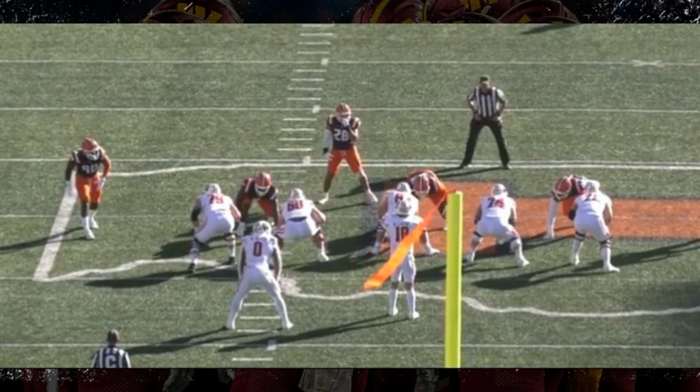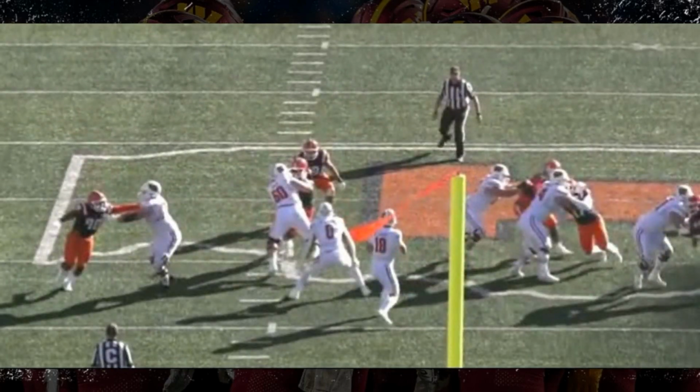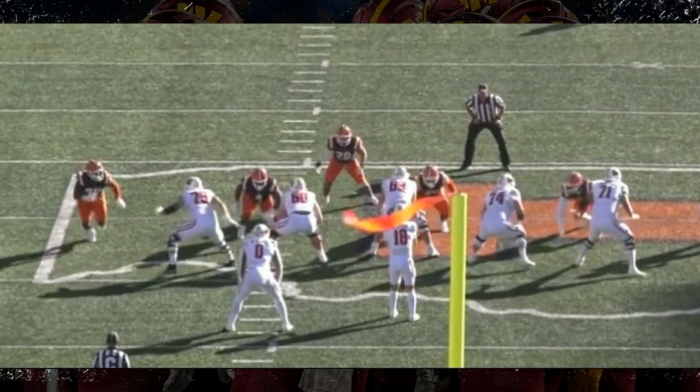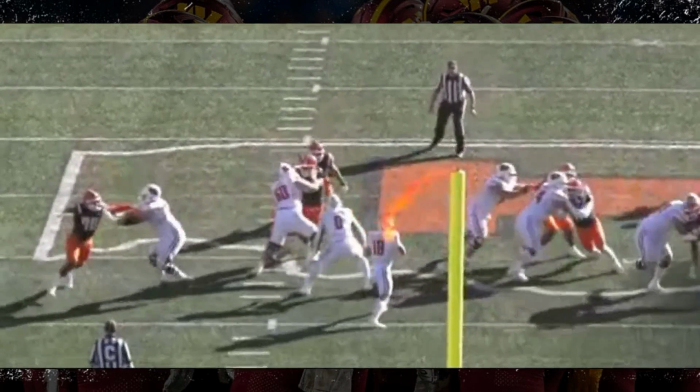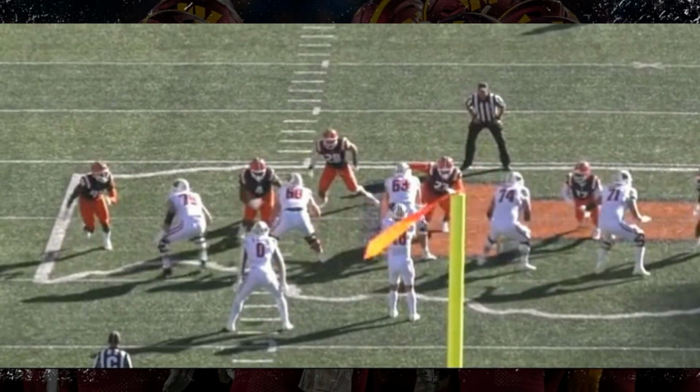Okay, so now you're looking at him as a 3-tech. This isn't a pure power rush, but you can see the upper body play strength in terms of how he controls an engagement, right? Now, you saw what he did to the right guard, 74, earlier in the film session, but now you're seeing the opposite side. He's able to get that offensive lineman off balance as he's beginning to bull rush, right?